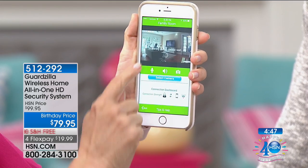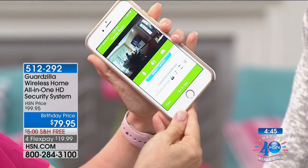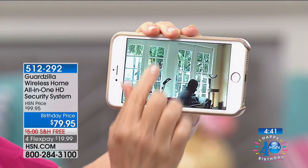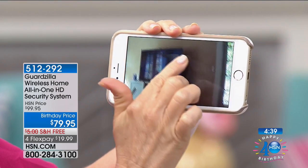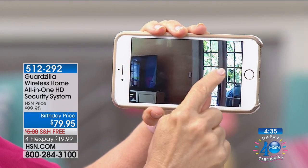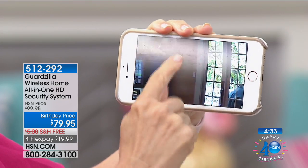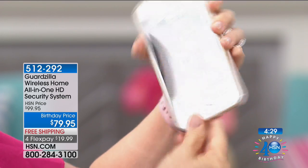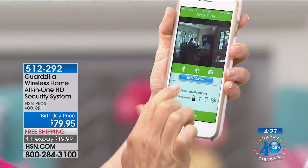There's your monitor. You press monitor. There's my house live. I love turning it. You can zoom in if you want. You can move it around. It has that extra wide angle lens. I love it. So crystal clear. If somebody's head was poking around, I would be able to see them in our backyard. It's so crystal clear. It's all time stamped right here.